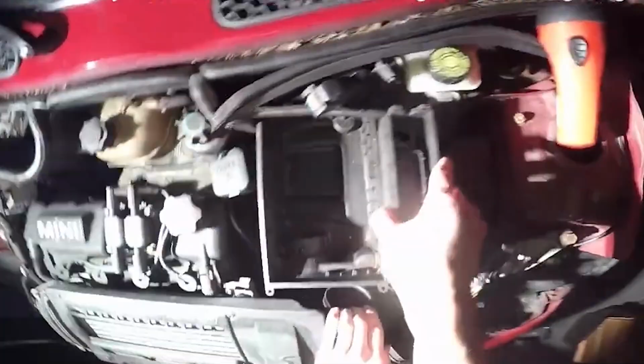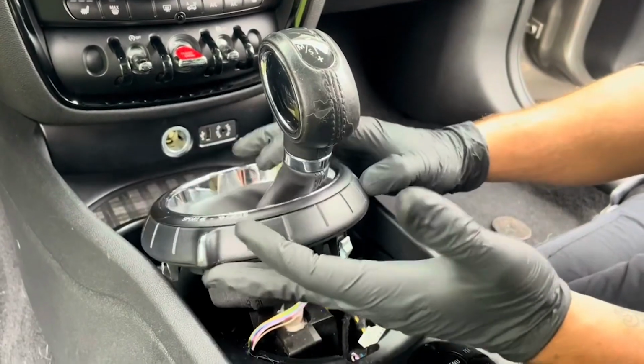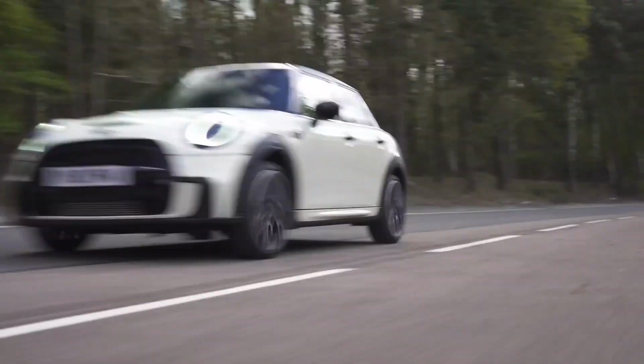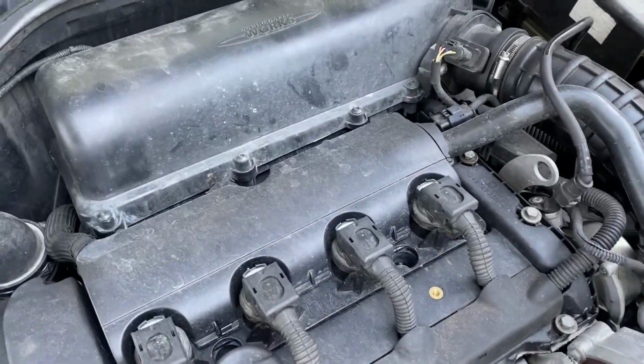Over time, the shaft can seize up, making the gear shift completely unresponsive. When this happens, mechanics typically replace the entire shifter assembly, a repair that costs between $600 and $800. For a small, fun car, the Mini Cooper S with the N14 engine sure comes with some big problems.